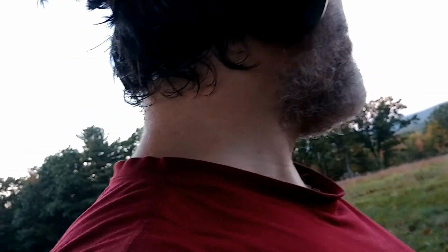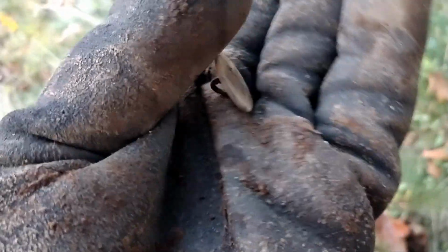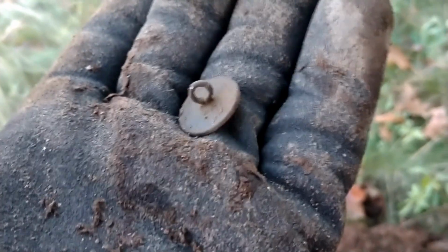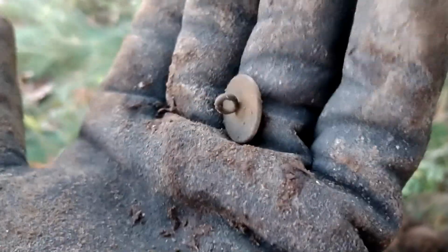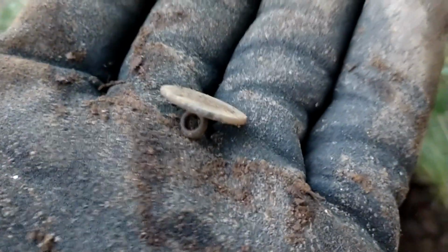Working in an area where Bill and I were yesterday, and just scored this lovely little flat button. I was kind of hoping for a flat button today. Nice flatty, with a big proud shank on the back. It's very old, but it's in real good shape. It was about 4 inches down, maybe. Yep. So that's cool. No maker's mark that I can see. I'll check when I get home, clean it up a little bit more. But I suspect it's just going to be a generic flatty, which I'll take. Thank you very much.